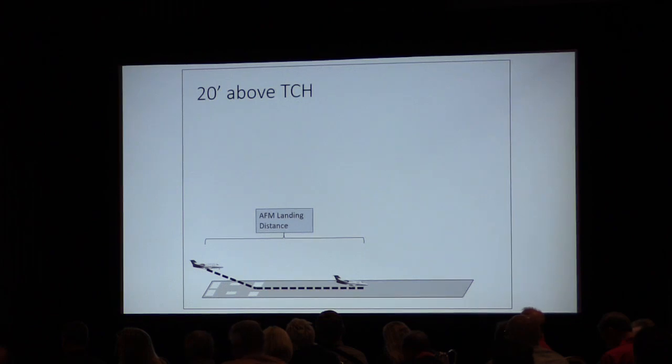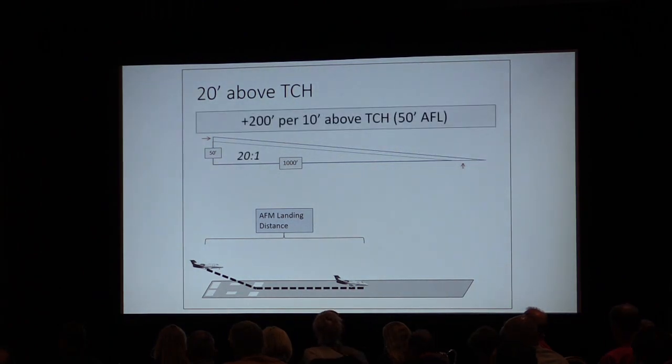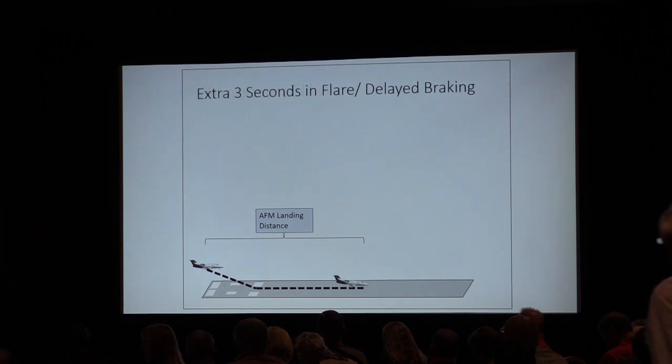Well, what if we're also a little high? For example, 20 feet over the threshold crossing height. Well, the way the geometry of this works out, every 10 feet high on a 20-to-1 descent path means we're 200 feet farther down the runway where we touch down. So crossing 20 feet above the nominal 50 means we're going to use an extra 400 feet just from this variable alone.